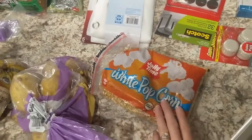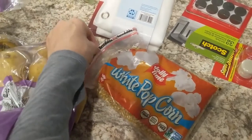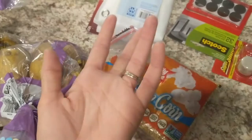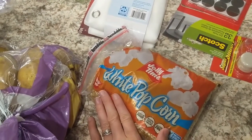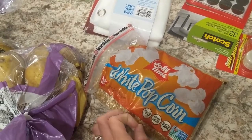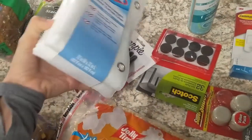And I got some white popcorn. This is like the cheapest snack. I think it's like a dollar something for this bag. And we can make several servings. I don't know, several big pots of popcorn with it. And I think I'm gonna invest in a popcorn popper, like an air popper, because the last couple times I've been making popcorn, I've been burning it. So I think I might just give in and do that.